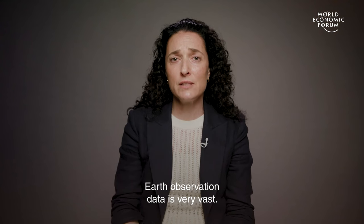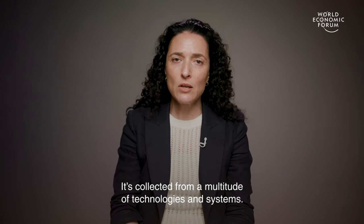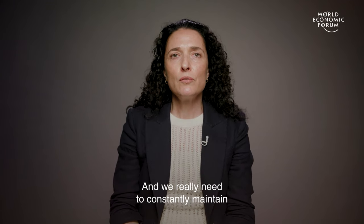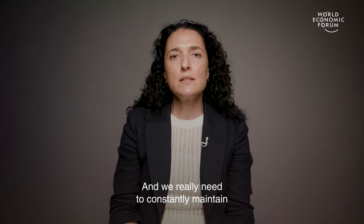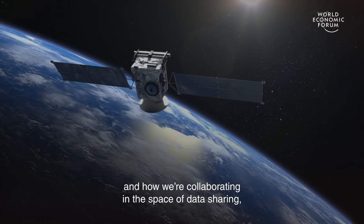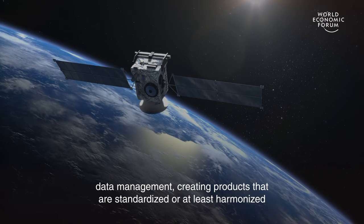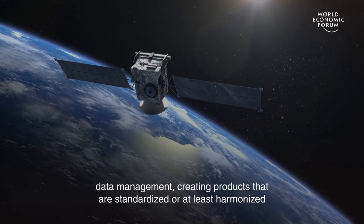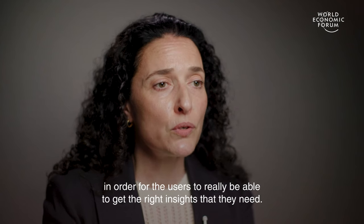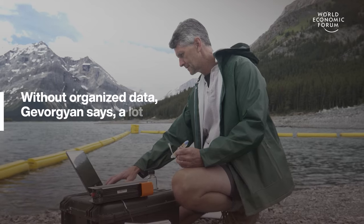Earth observation data is very vast. It's collected from a multitude of technologies and systems. And we really need to constantly maintain that really meticulous organization in how we're collaborating in the space of data sharing, data management, creating products that are standardized or at least harmonized in order for the users to really be able to get the right insights that they need.